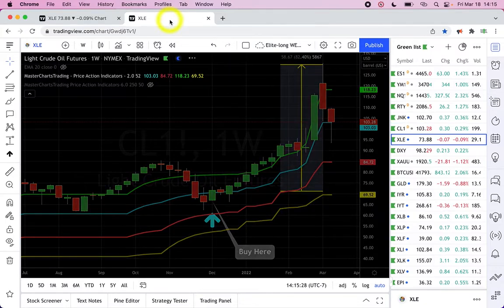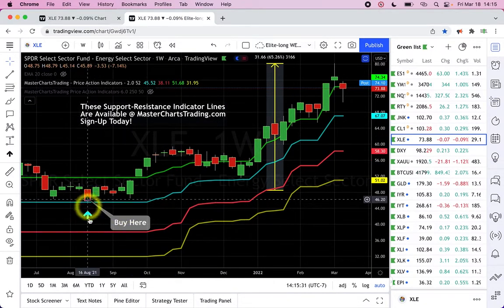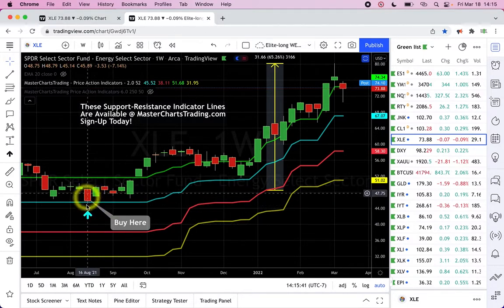Here's the same trade on the weekly chart. Same thing. Here's the week of August 16th right there. We just buy it right there. We don't really think. We don't really care why. We don't really need to know why. We only need to know what are we trading and how we're trading it.